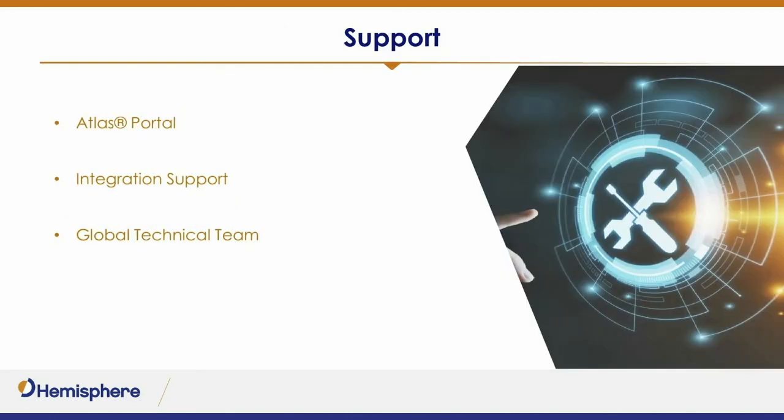Hemisphere's support includes an easy-to-use Atlas portal to request and receive activations of subscriptions. Our team of specialists and engineers offers support for integration efforts related to GNSS and software. The Hemisphere support team continues to grow over the years, and we now offer a global technical team to help with any questions which may come up.